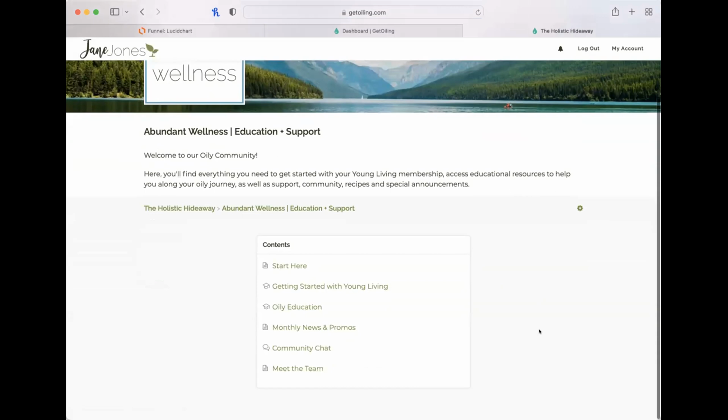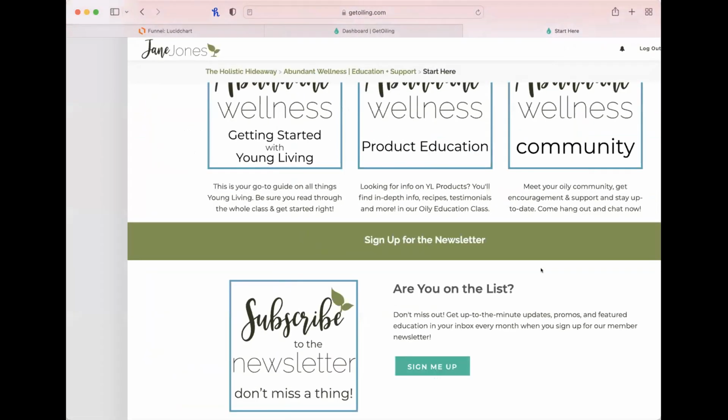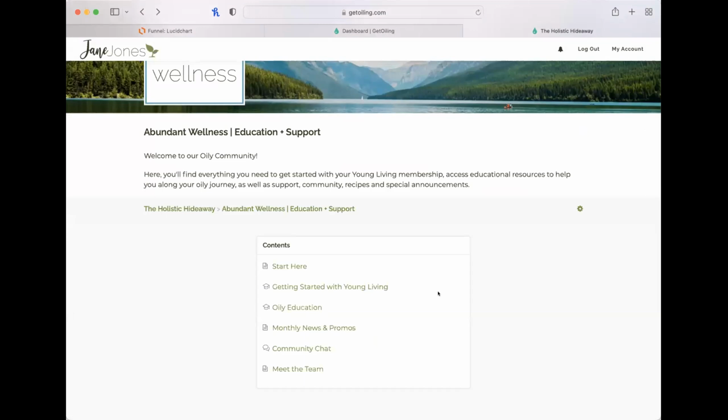All right, so going back to our member area, this is a Young Living specific vault that's created here, and it has lots of stuff in it. This is specifically for oily education and supporting customers for Young Living. So we have a page that shows them how to use the vault, and I do teach you how to set all of this stuff up in the Move Your Groups course. It's totally free, getoiling.com/moveyourgroups.